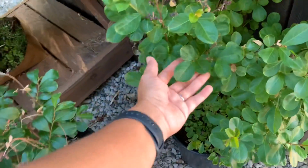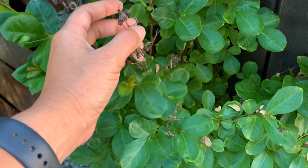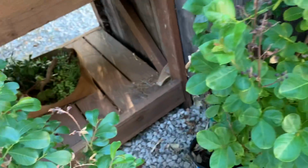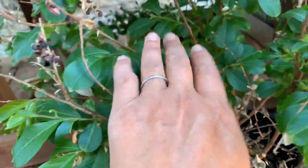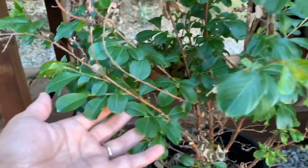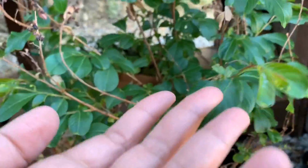This is that Crepe Myrtle I showed you. They were all dead and crispy, like this top part here. I mean, really, really bad. And you guys seen that new growth that was coming in on this one? Look at how established these leaves are now. They just look amazing.